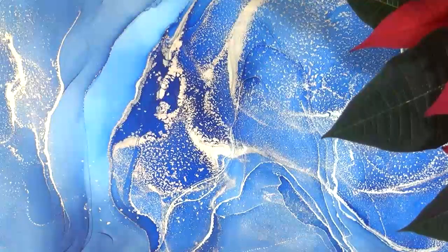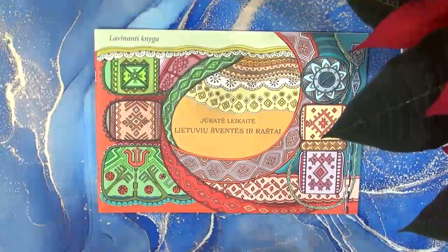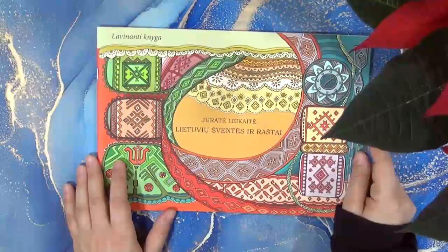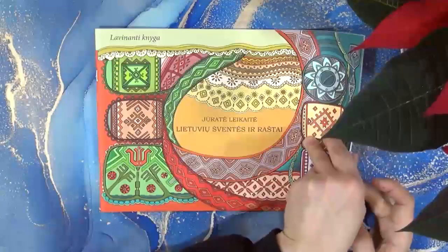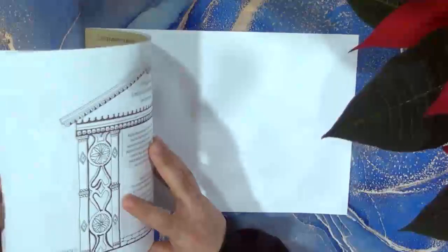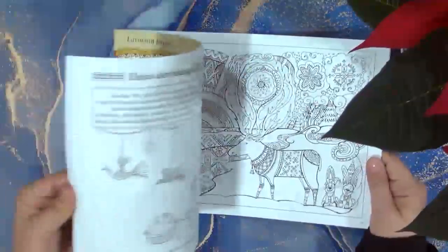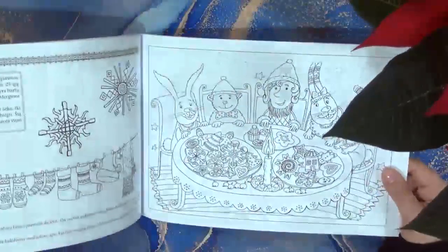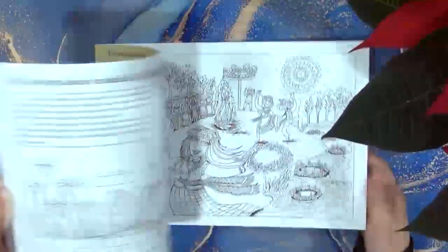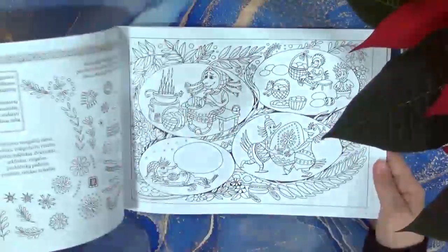And the next one she got is Lithuanian Festivals and Patterns. I think that's the first one. I have volume 3 that I colored in last Easter. Yep, same thing. In this book you can read more about the Lithuanian traditions, our festivities. There you go.